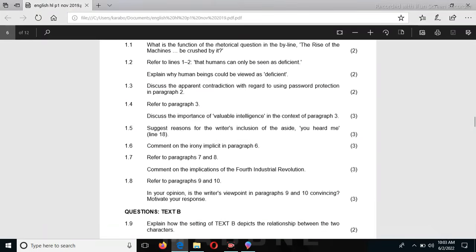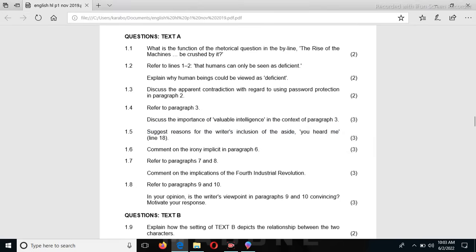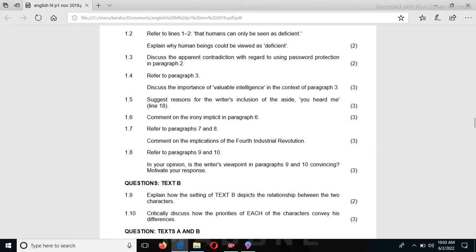Now let me show you something. There is always a technical question, one or two in the comprehension. Now let me show you. I'm not gonna answer it, but I'm gonna show you. Yeah, right. Suggest reasons for the writer's inclusion of the aside. You heard me. This is a technical question. This is an example of a technical question.